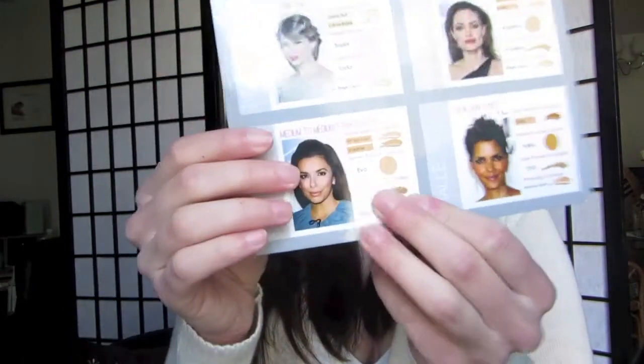I love it. And then if you are medium to medium dark skin tones, you fall under the category of Eva Longoria. The shade French Toast or Caramel in the liquid mineral foundation. In the pressed powder compact or mineral loose foundation, you would be the shade Eva, and Golden Cream is your shade for concealer.